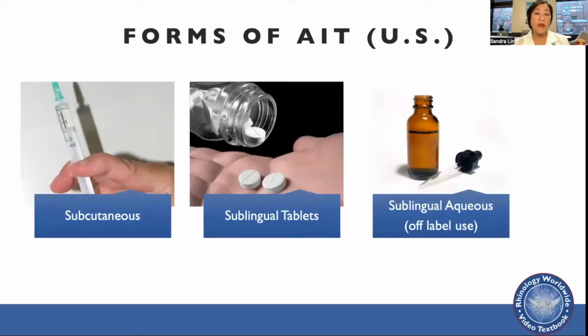And what are the forms of allergy immunotherapy that are available in the United States? One is tried and true subcutaneous injections. These have been used in the United States for about a century. There are also sublingual tablets, which are made by the large pharmaceutical companies, treating specific allergens. And then there's also sublingual aqueous, or allergy drops, which is an off-label use of those allergens that are approved for injection immunotherapy.